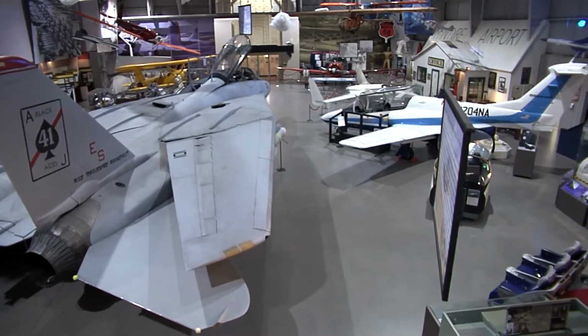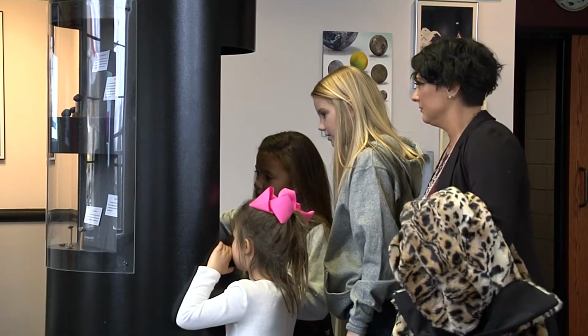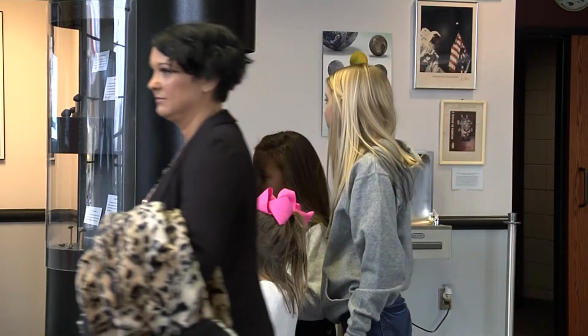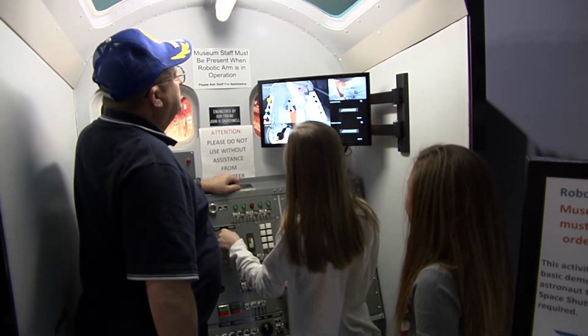So if a family wanted to visit the museum, they have a lot of options to choose from. They can come into the exhibit hall and have a self-guided tour, but we also have docents available at any time to lead a tour and answer any questions.